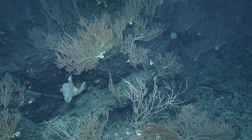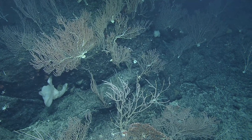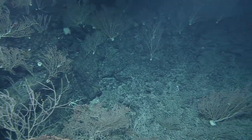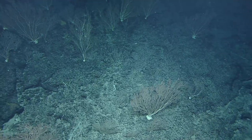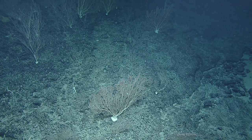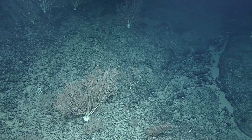Oh, geez. This is wonderful. So the current's definitely picking up here. You can see it whipping by. Yeah, it's coming actually from where we're heading. So yeah, still down slope.